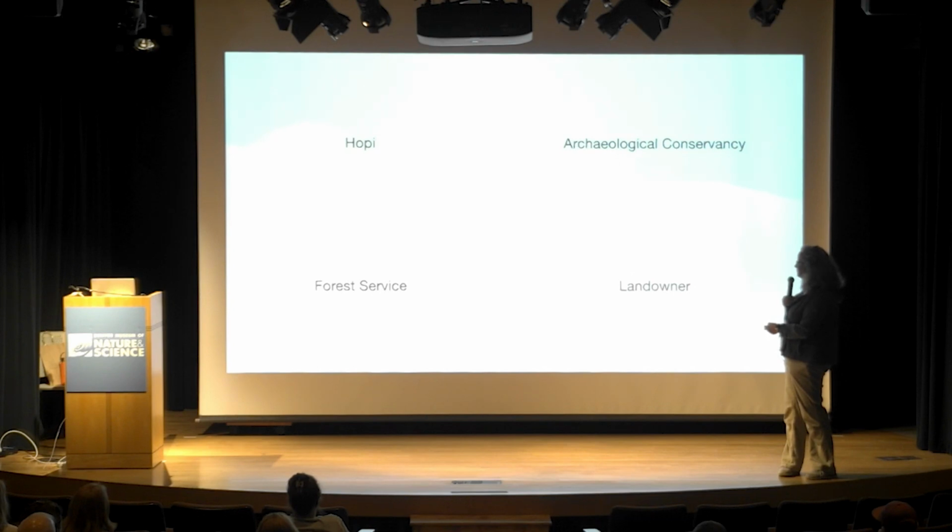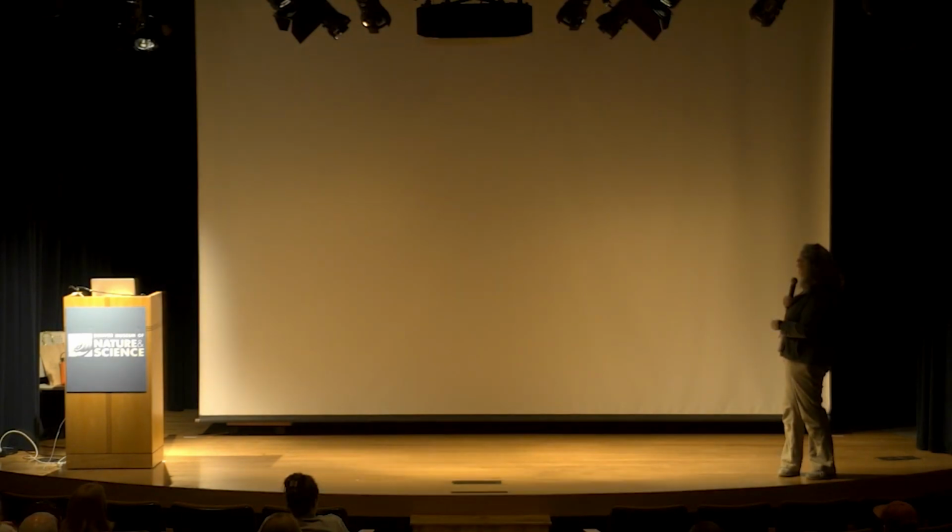And the Hopi want to work there. The Forest Service wants to help us. The landowner, we think, is on board, and the Archaeological Conservancy is making a cash offer this week for the property. So, yay.